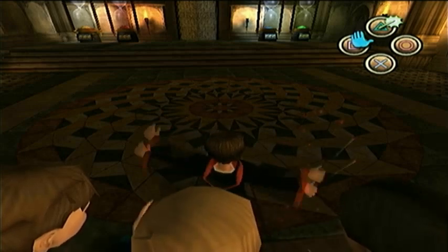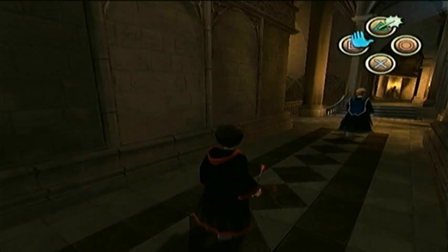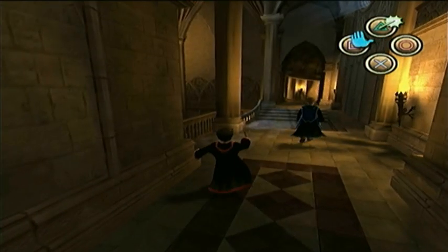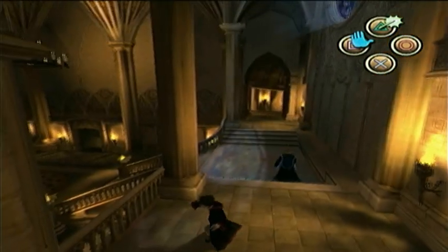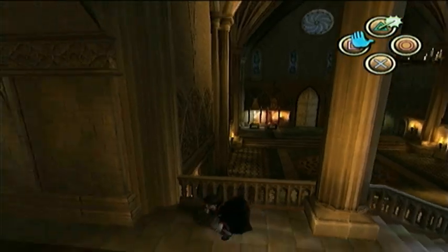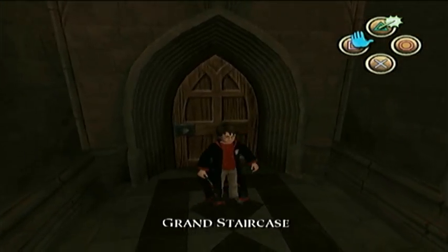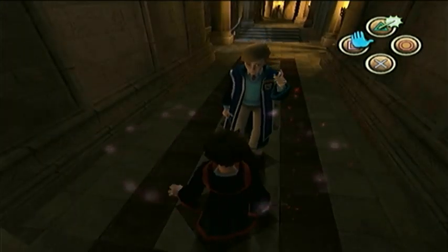It distracts everyone, and that's the problem. It brings them all to the place where you go, so... What was that? What? See? Hey, God damn it. You. I don't care. Locomotor Mortis!